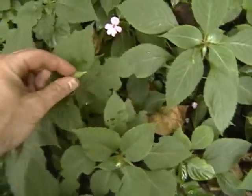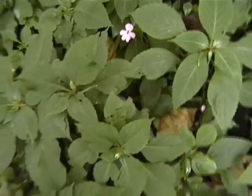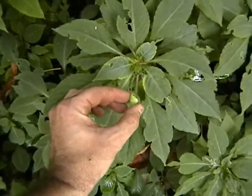You got popper plants. Ooh. When I was a kid, we used to always pop these along the hiking trails. Here, popper. Here's one. Just squeeze it, and then seeds shoot out of it.